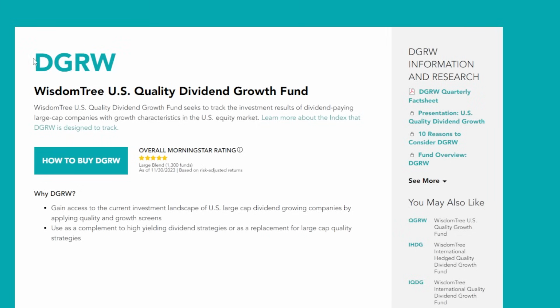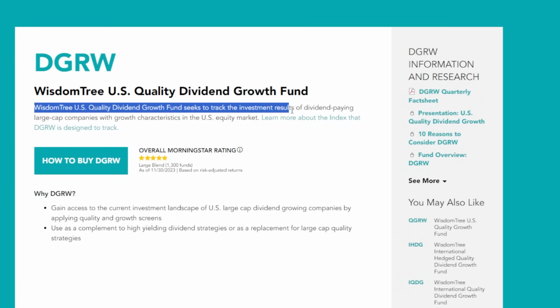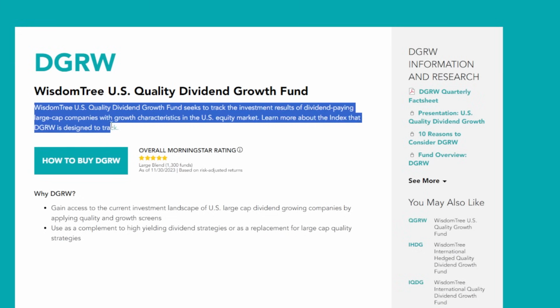The first dividend growth ETF, one of my favorites of all time, is ticker symbol DGRW, the WisdomTree US Quality Dividend Growth Fund. DGRW is an ETF from WisdomTree, and it says the WisdomTree US Quality Dividend Growth Fund seeks to track the investment results of dividend-paying large-cap companies with growth characteristics in the US equity market.